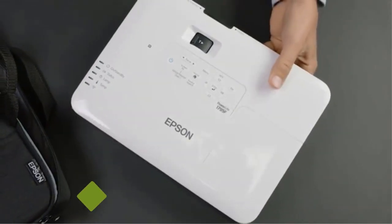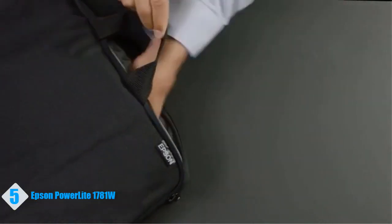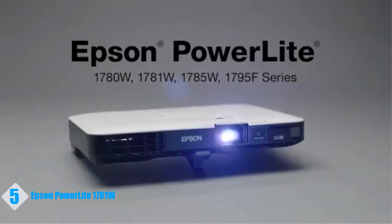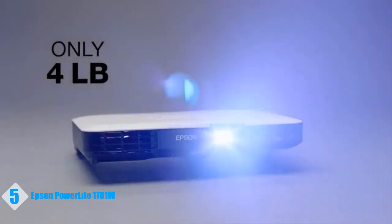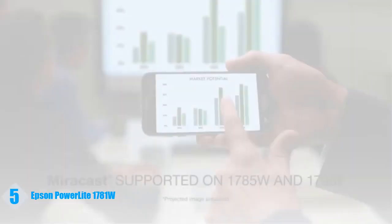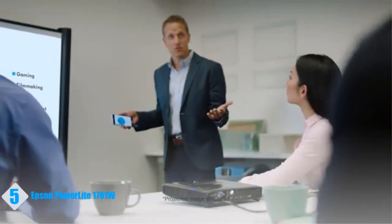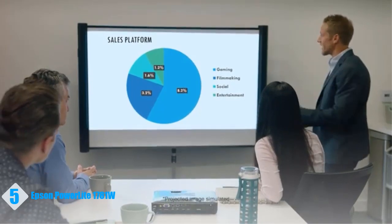Business requires travel, and for those who prefer to pack light when traveling, there are products designed to fit your needs. Like the new ultra-light and compact PowerLite 1700 series projectors from Epson. They weigh only 4 pounds and are as thin as a laptop, and deliver the performance you would expect from any bright Epson projector. Advanced features like wireless mirroring through Miracast make these projectors turn into a smart display, easily projecting from your tablet or mobile device wirelessly.